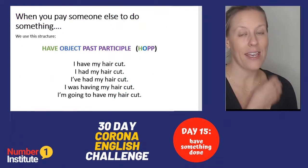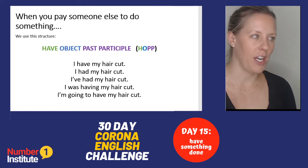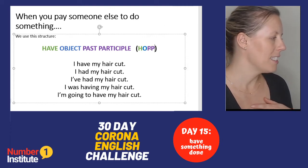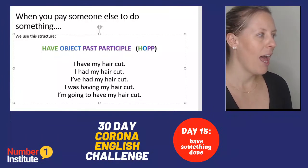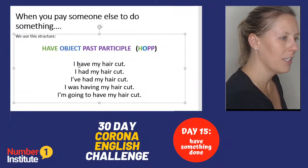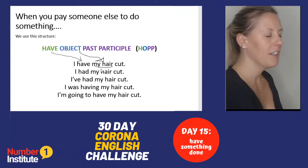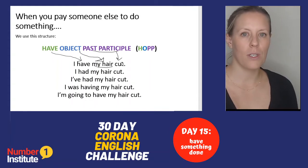So when you pay someone else to do something, like these things, we use the structure have, object, and the past participle. So I saw someone say once, they just remember HOPP. So have, object, past participle. So it's really easy to remember. So if we have a look, we've got have, the object, my hair, and the past participle, cut. So past participle is verb 3.